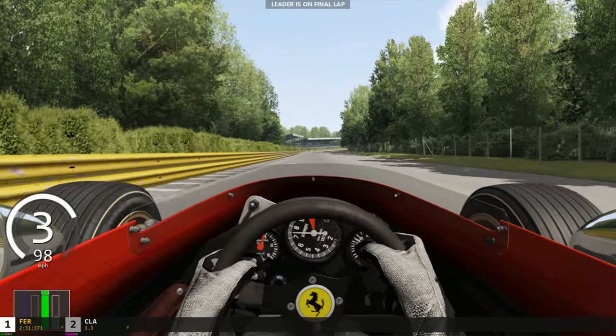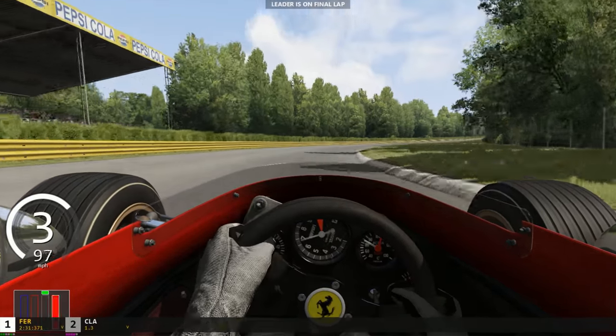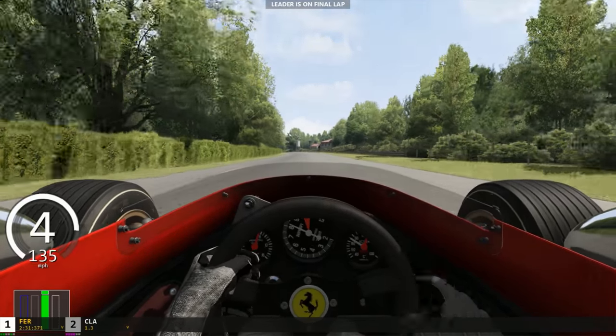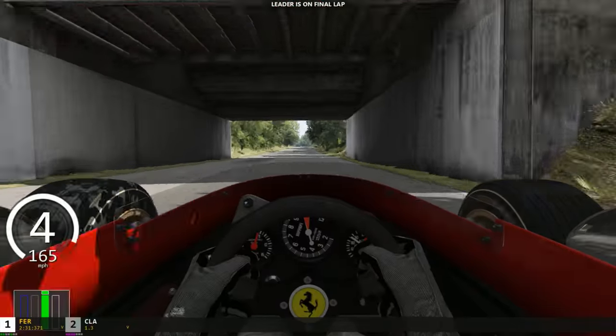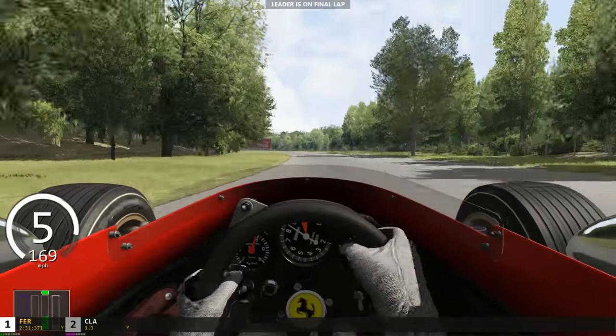Oh yeah. Don't ask me how I held that together. Where did he go? He was on the grass. He tried to overtake. There's no way that he made it around that corner. He didn't hit us. To Ascari. Let's keep it in tight.